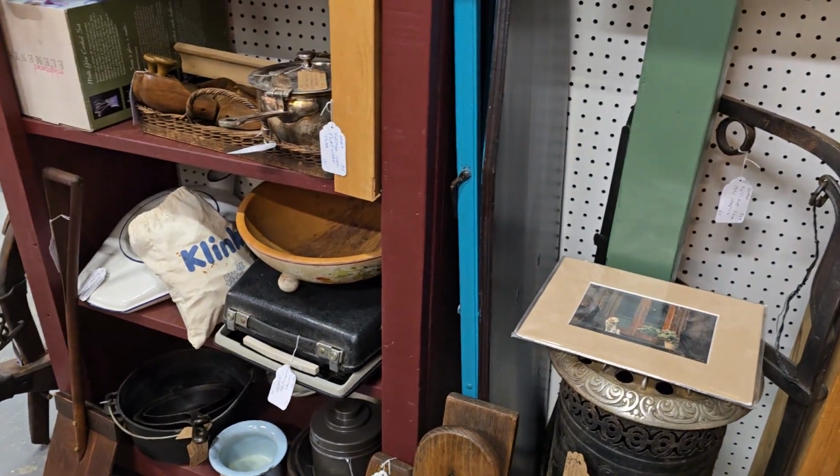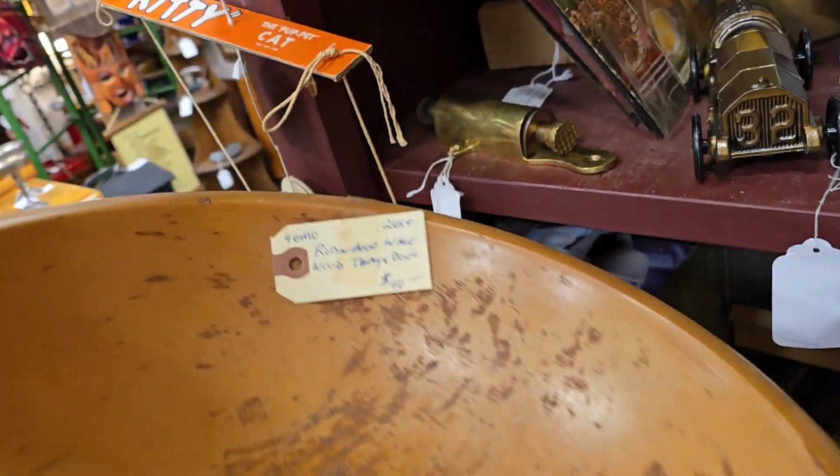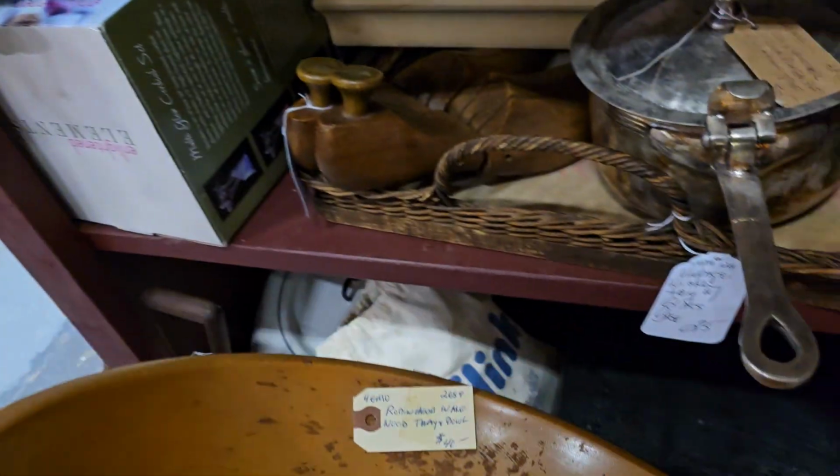Trying to back up without breaking anything. I get asked about this bowl every time because I usually see just the top. So I just want to show this one. It is painted. The painting is nice and crackly. It's got a great vintage feel, and this one is 32 on this wood bowl.